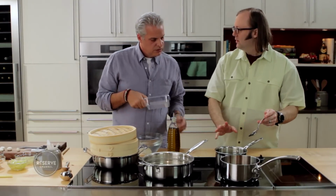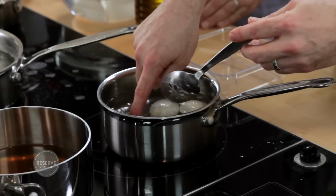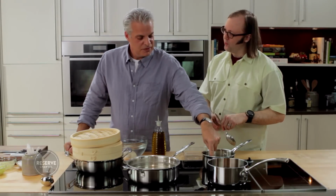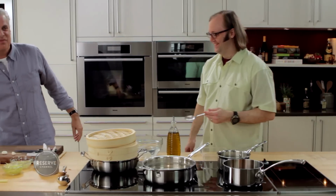Okay, so we've cooked the eggs. Now we're just warming them back up. We just want to heat the egg through, and I don't want to cook the egg anymore. We're looking for like tea water. You want like 1, 2, 3, 4, 5. Generally speaking, that's tea water. More or less. Hot tea water. I'm going back to the cocktail.